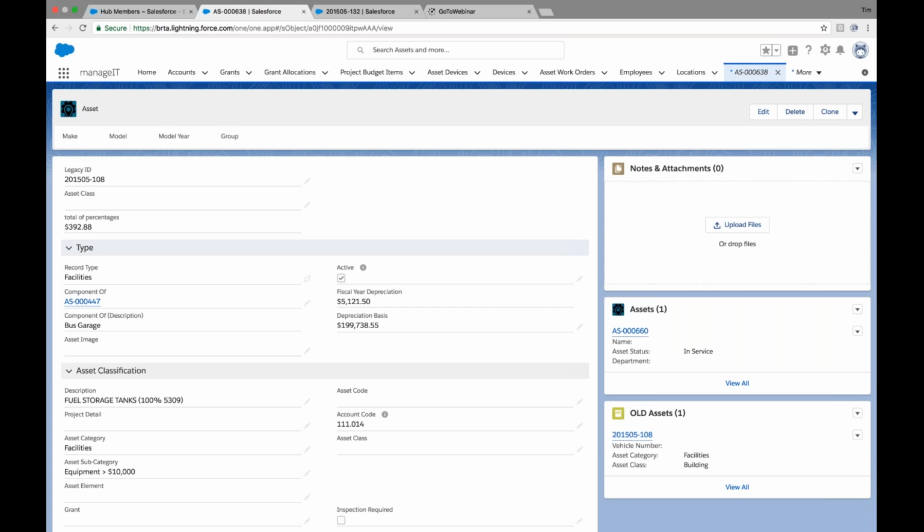So we work very, very closely end to end, from converting the data, configuring so that it becomes compliant for FTA, and then training the users on how to use it to make sure that the maintenance programs, inspection programs, and state of good repair programs are being executed. And then at the end of that cycle, we provide all the reports and the dashboards and make sure those programs are being executed at the management and executive level.